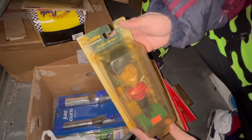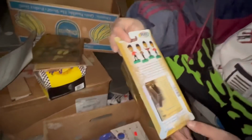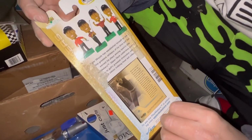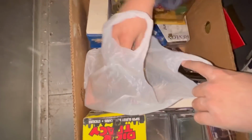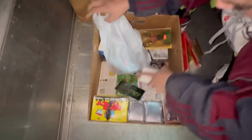Oh, Tiger Woods. Oh, this one might be good, man. It's a Tiger Woods bobblehead. That's pretty cool. Tiger Woods bobblehead from 2002, bro. Oh. That's not bad. Let's see what else we got here. Oh, tons of knives. We got knives for days, man.